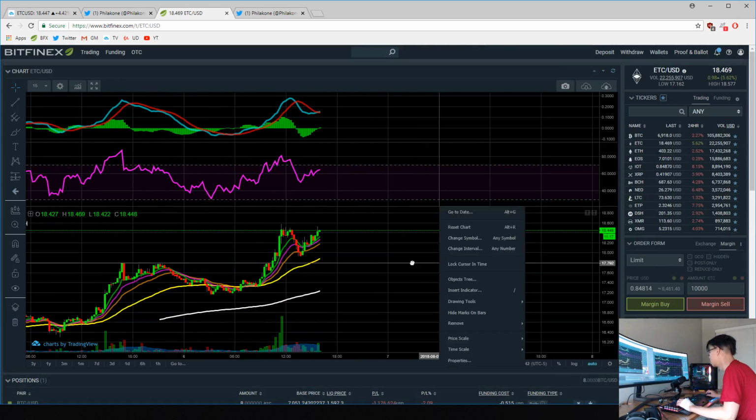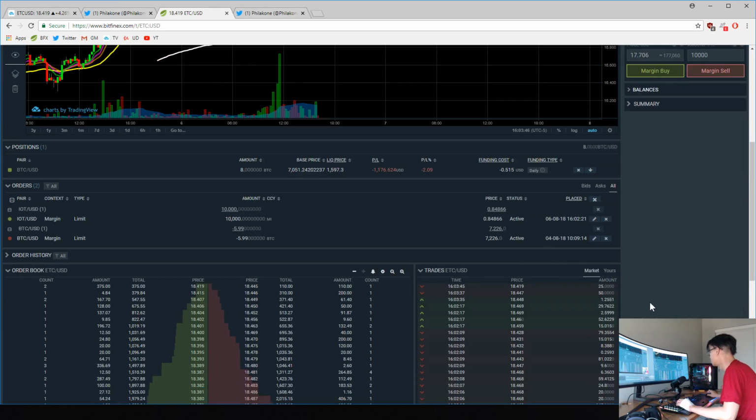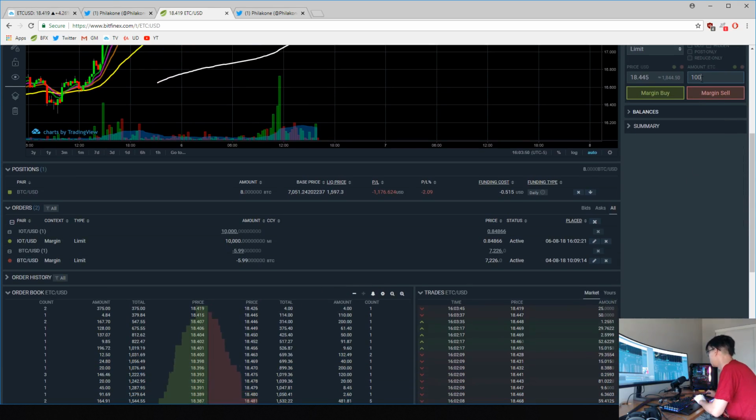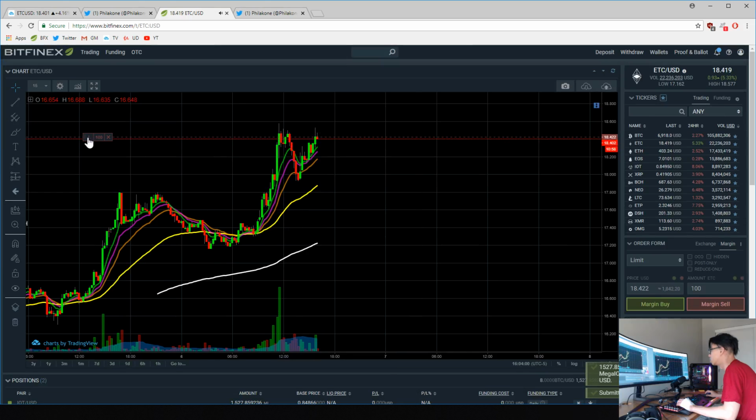I don't know what's going on with it, but it looks like it's trying to break a resistance right now, but it's gonna fail, I think. Just because the RSI is way too low, it's not really breaking any highs right now, okay? Okay, I'm gonna market execute this, guys. We're gonna market execute this.